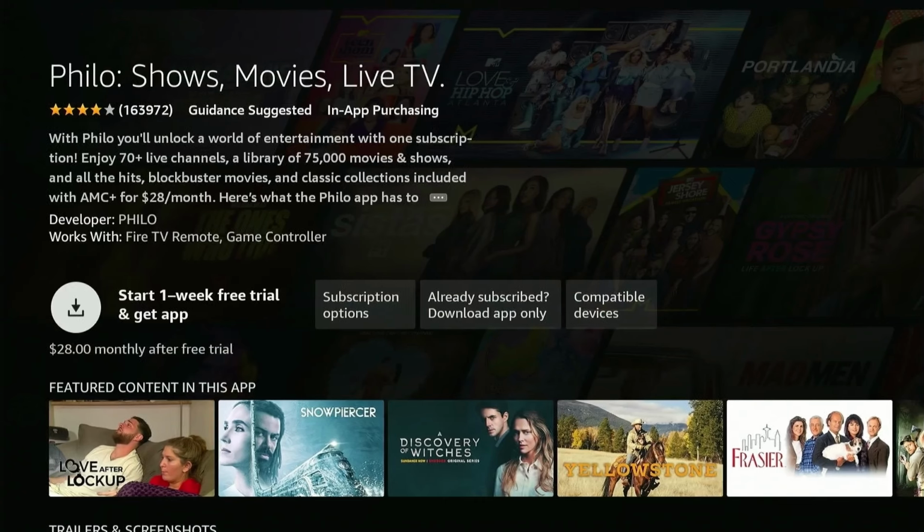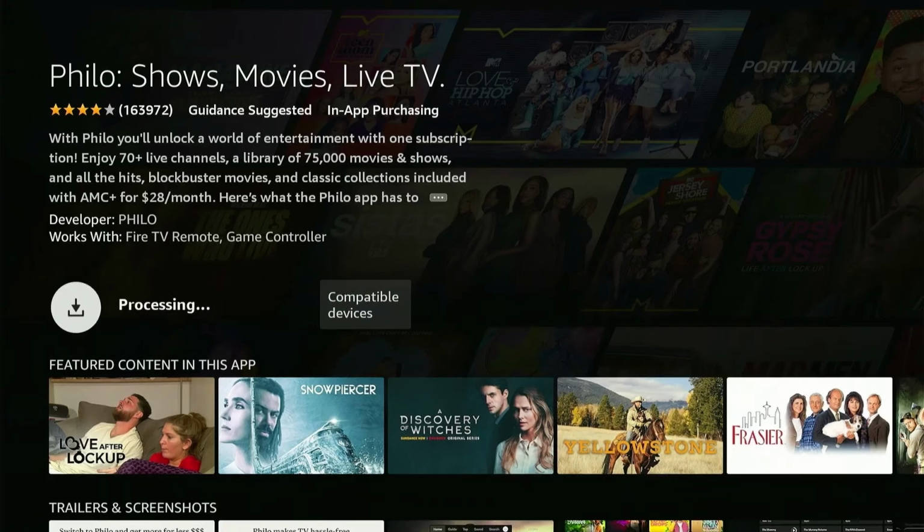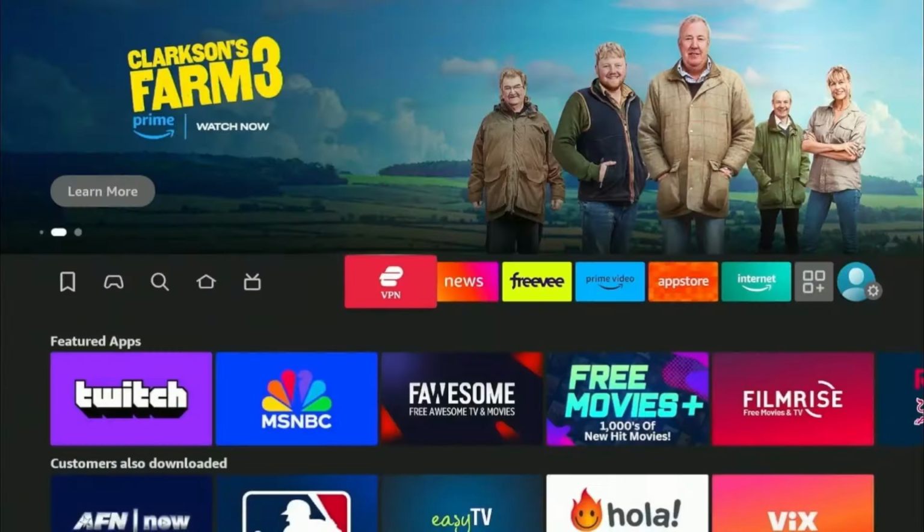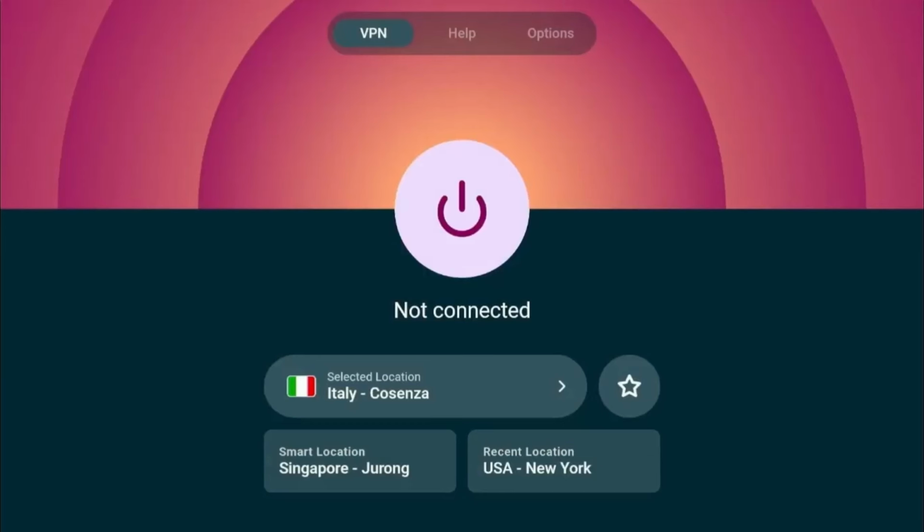Now select the download app only option and wait a few seconds for the app to download. Once downloaded, however, do not launch the app yet. Go back to your home menu and connect your VPN to the US server.